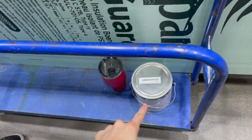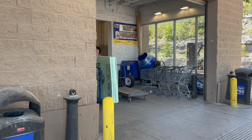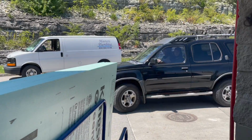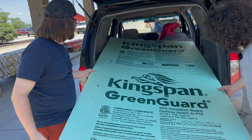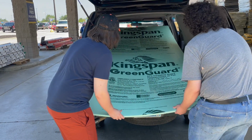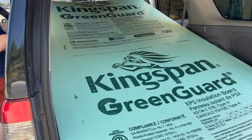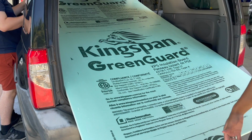Foam, paint, Buc-ee's. I don't know if it's gonna fit, but we're gonna. Hopefully. I don't know. We're gonna play some Tetris and make it work. Cool. That's not gonna fit in there. That's unfortunate. It's basically in. Cut them off like here, and that's like at this level.